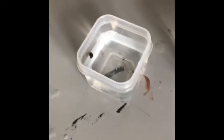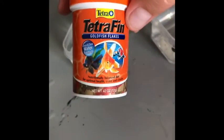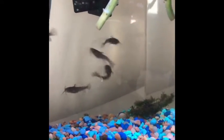So, we were talking about my snails, right? Lately, we've been feeding them some calcium, which we've been using the Tetrafin goldfish flakes for, which we use for our catfish. Do you want to show them our catfish? Sure. There's our 5 catfish, 3 males and 2 females.